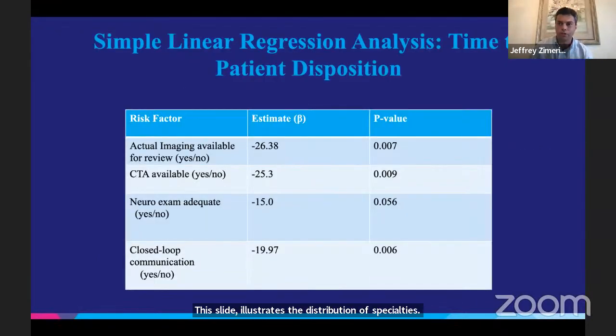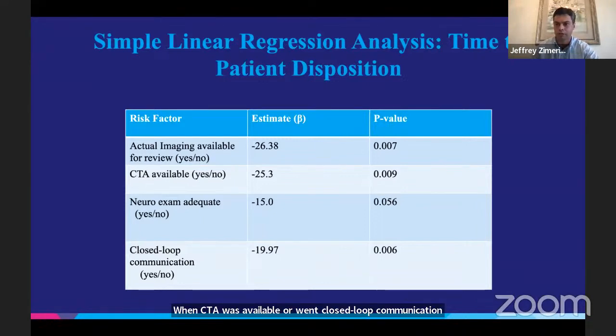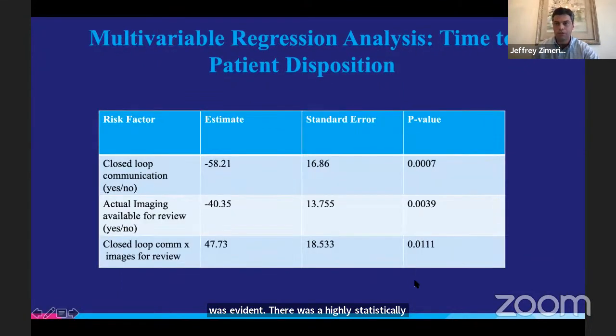In simple linear regression analysis, when actual imaging was available for review, when CTA was available, or when closed-loop communication was evident, there was a highly statistically significant reduction in the time to patient disposition. Since CTA imaging and actual imaging were highly correlated, we next tested whether the two variables of closed-loop and actual imaging available were independent predictors of time to patient disposition using a technique called multivariable regression analysis.